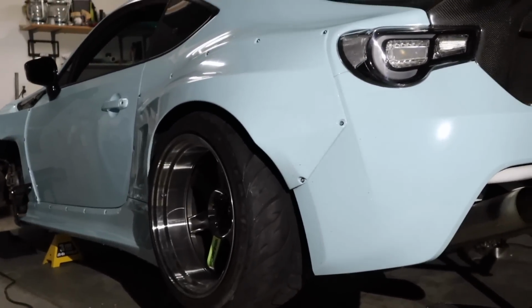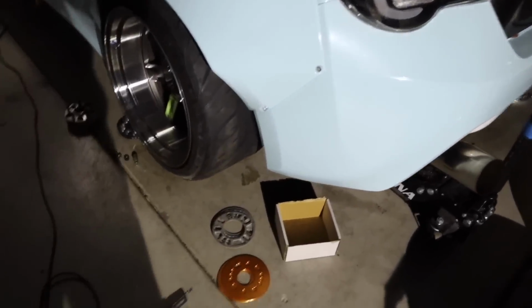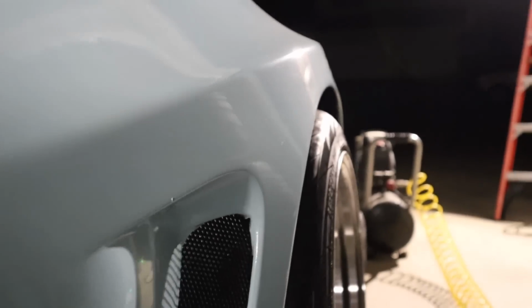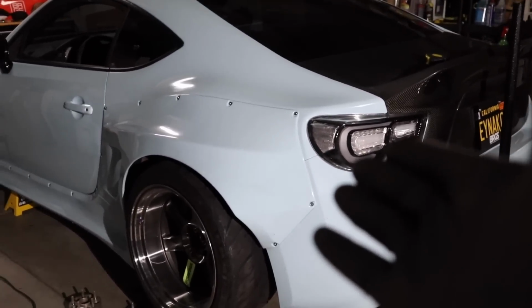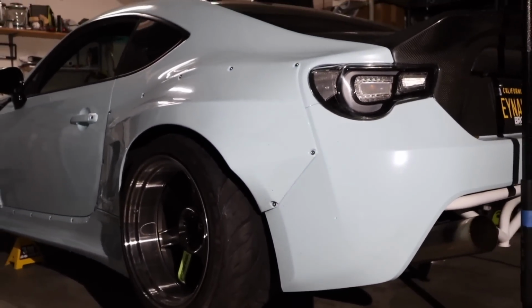I think this will do it right here, guys. 28 millimeter spacer. This is how it looks. I think that's gonna be good. Dude, that looks so freaking sick. Literally, these wheels match perfect with my taillights. With the clear taillights, dude, that looks so sick. 18 by 11, negative 35. We have a 28 millimeter spacer on it right now. So 35 plus 28, that's what?